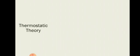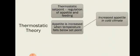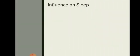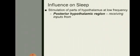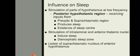Now let's go to the last theory, the thermostatic theory. There is something called the thermostatic set point, at which regulation of appetite and feeding happens. Appetite is increased when temperature falls below the set point. That's why there is increased appetite in cold weather, along with SDA, metabolic activity and increased heat production. So that's about the thermostatic theory. And I think the influence on sleep I already covered in yesterday's class.